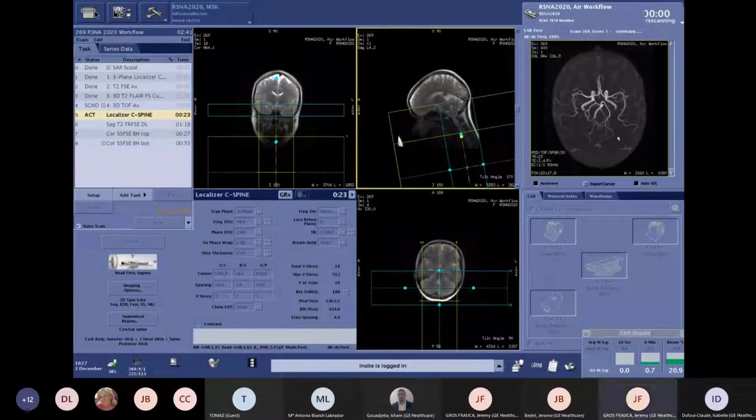So time of flight is now done, and I think we'll just finish on time. I would like to show you cervical spine, again using Airtouch DL, to show you that cervical spine is tricky. It's sometimes a tricky anatomical region at 3T. So let's have a look at a nice sagittal T2 of the cervical spine for less than 1 minute 30.